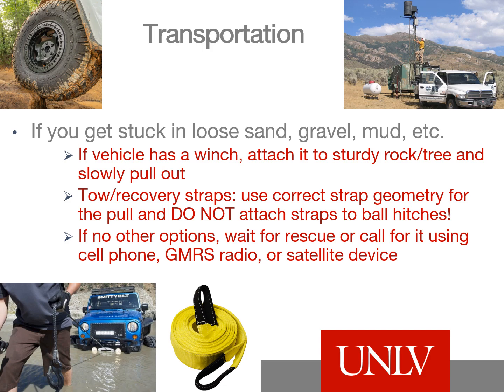If you have exhausted all feasible and safe options and you remain stuck, you can wait for rescue or call for it. If you have cell phone service, contact the local sheriff's department on a non-emergency line. If you do not have cellular service or GMRS service, and you are in a remote enough location that it is unlikely that you will be found by passerby drivers, this is the time to utilize a satellite phone, satellite messenger, or personal locator beacon so that rescue can find you.